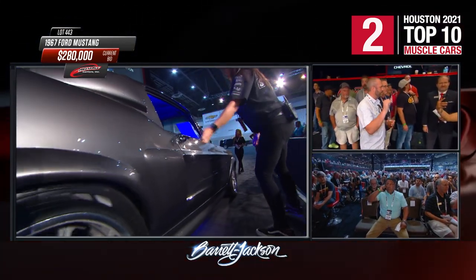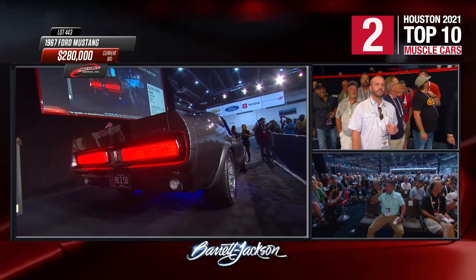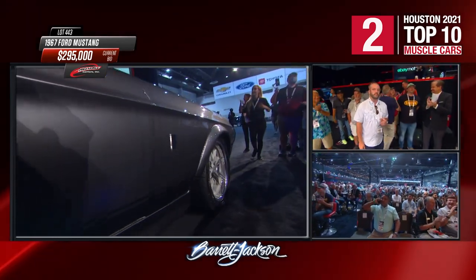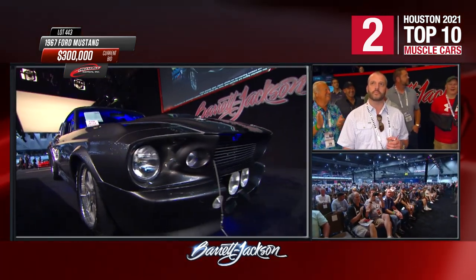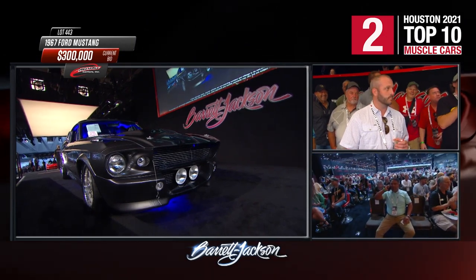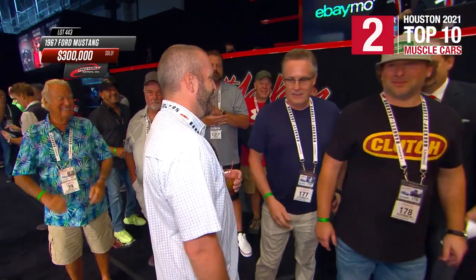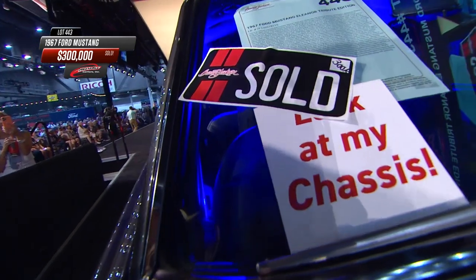$280,000 for a replica, an authorized replica of a famous movie car. But remember what we've seen in the Corvette world, the Restomods, everything being done so nicely. We're closing in, getting really close to $300,000. We got it. $300,000 for a 1967 Ford Mustang Eleanor Tribute.